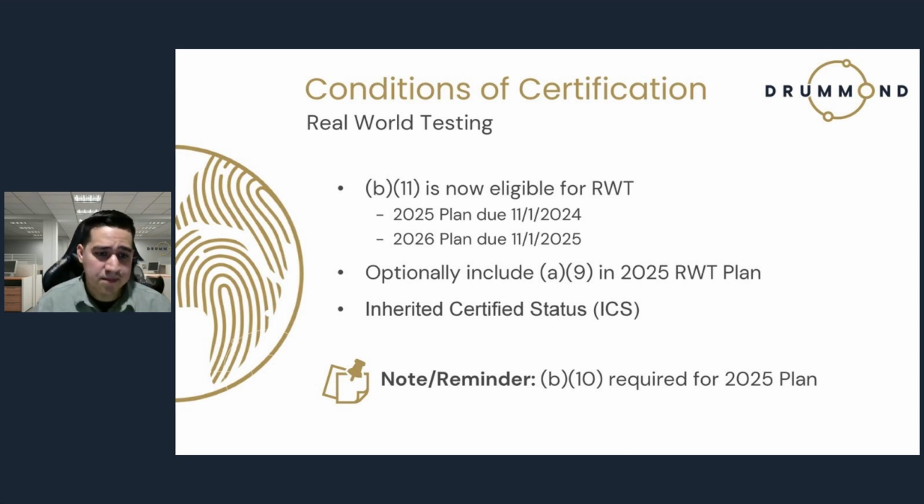For those developers that are looking to get ahead of the curve, we would recommend including the A9 clinical decision support criterion as part of this upcoming real-world test plan that is due this November. And this could be potentially beneficial for you just to get an idea of what measures you decide to ultimately choose for B11 and to get a round of the real-world testing under your belt before it is required.